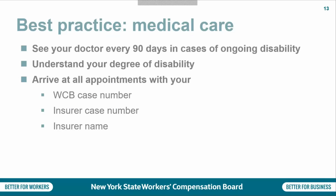Also, why don't you arrive with the insurer's case number? The technical term for this is a carrier case number. The insurance companies will issue their own claim number to everything, just like the board issues its own claim number. So there will be 2. If you give the provider the board number, the carrier case number, and then the name of the insurance company, then they know who to bill. Then they know who to file all of your reports with, and that's just going to make your life so much easier because you won't have delays, and the providers will actually get paid for their services, which is not only fair, but, well, it's going to make a stronger workers' comp system as well.